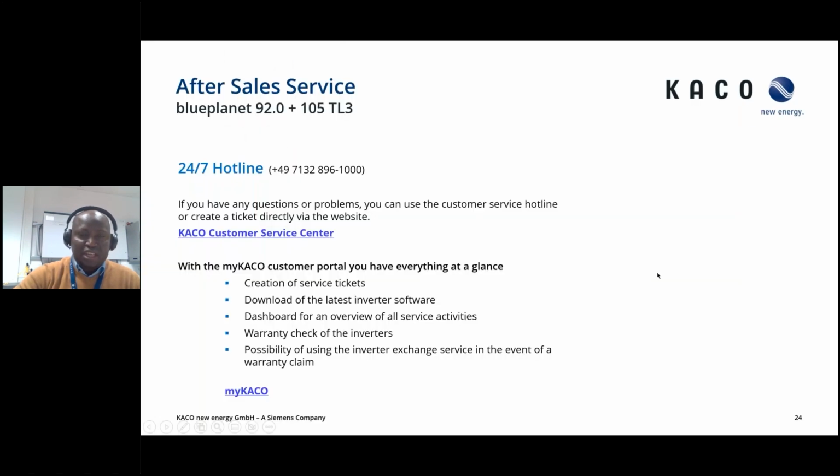Now, a little bit on service. We cannot end this webinar without saying something about service. Peradventure, if there's a service case, we have a hotline. This hotline, you can call 24/7 and they will respond to you. Alternatively, we have a customer service center, which is accessible through our website. In other words, you can go to our website and create a ticket for your service case, and our service team will automatically respond to you.